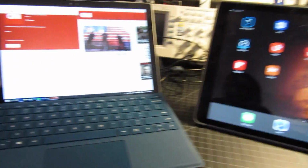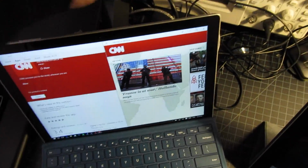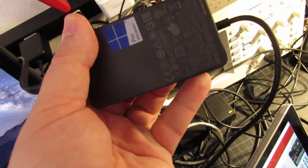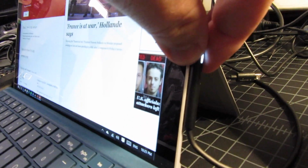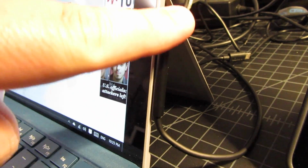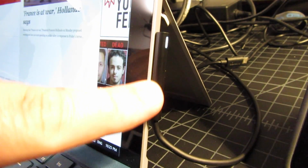Now, let's move on to the power supply, because that may seem kind of like a silly thing, but it's important. This is the Microsoft Surface power supply. They give you like the world's shortest cable. And then it connects with, those of you familiar with the Surface, it connects with this guy, which is better, in my opinion, than the port sticking out of the iPad Pro.